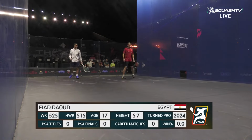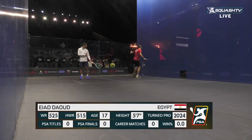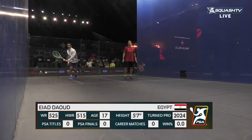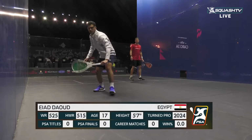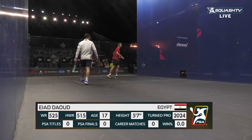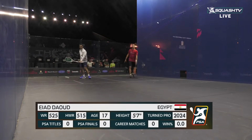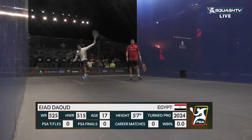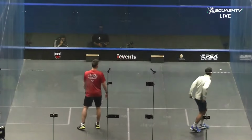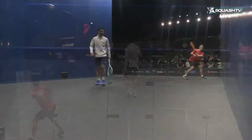You can see with the world rankings there, Daoud is really just at the beginning of the road. The youngster is 525. He's not quite broken the top 500 yet. Pretty diminutive as well in stature. But it's a great thing. And one of the great things about this sport, everyone is all different shapes and sizes. No PSA titles or finals, no surprise there so far. It's been a successful junior career for this lefty. Looks like he's hitting a good ball there. And it's lefty against lefty.